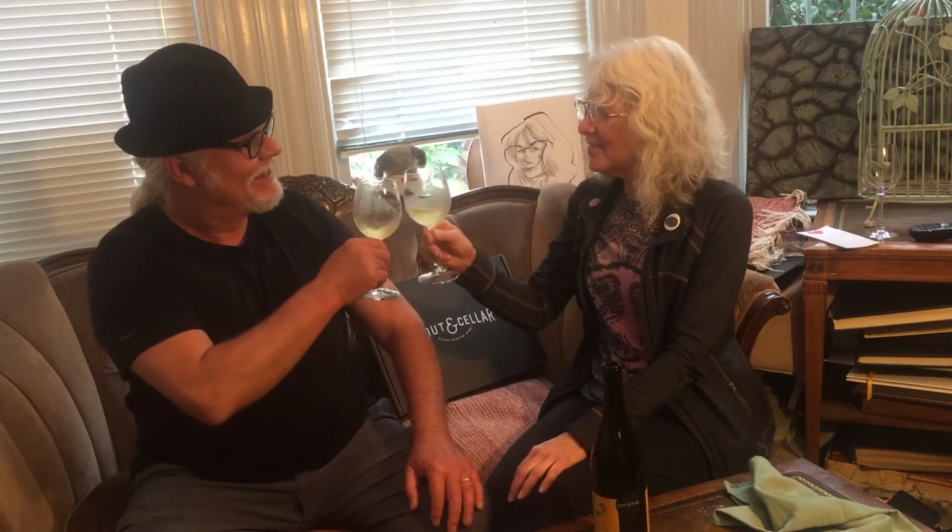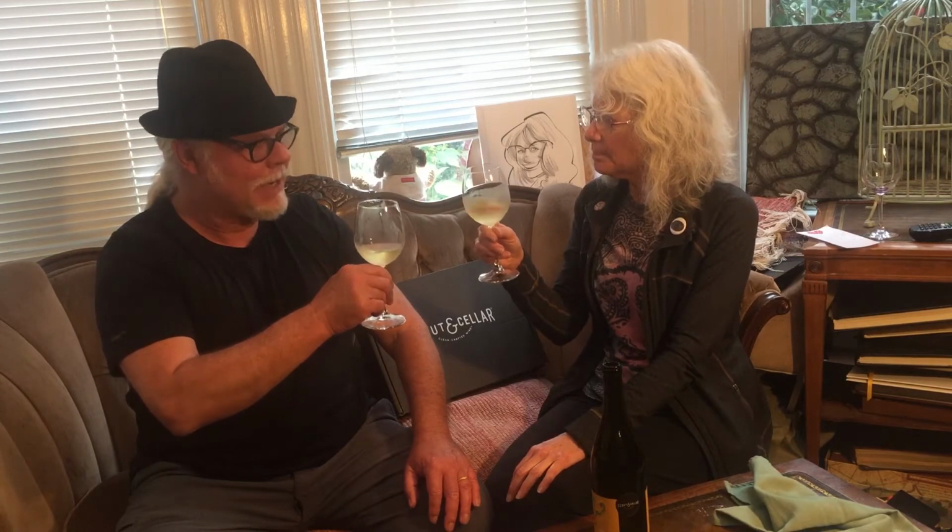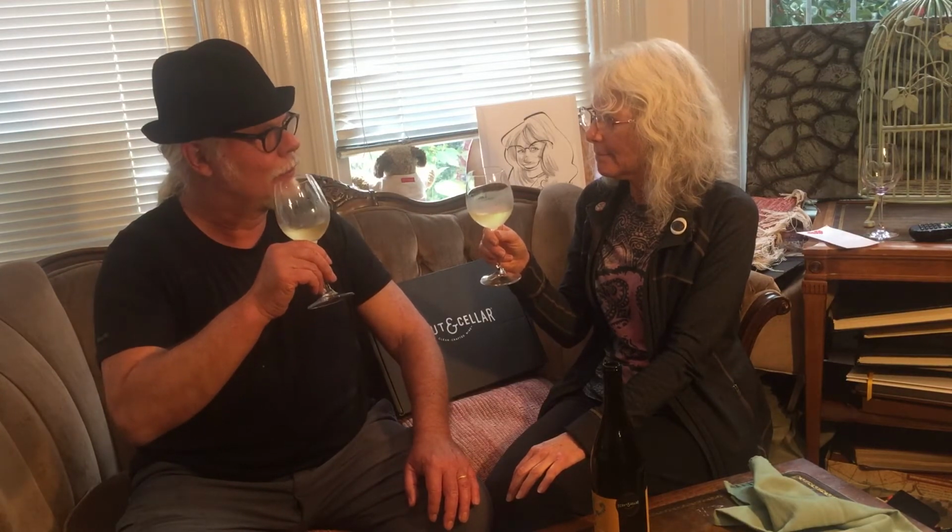Well, cheers. I love this. It's a very refreshing taste. It is. Like I said, without being too sweet. Yeah. It's almost a little citrusy sour in a way. It is. Exactly. Which is one of my favorite tastes. And I'm a red wine person, but I really do like this. And it would be a great summertime wine too, but I'm excited to finish this glass.